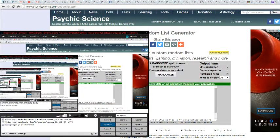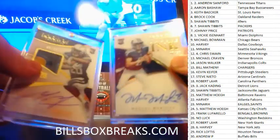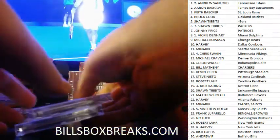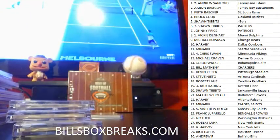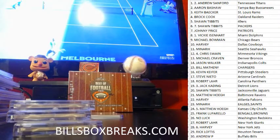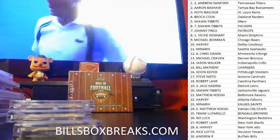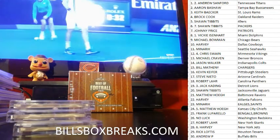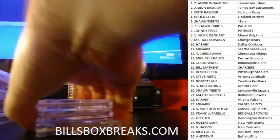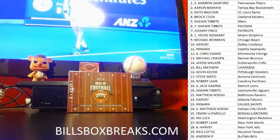All right, guys, let me get this one cleaned up. After this, we got some black and gold, some more immaculate, and other goodies, but some nice hits there. Damn nice half case, second half to go on after this. All right, might be a few left in the black and gold filler. Take a look.